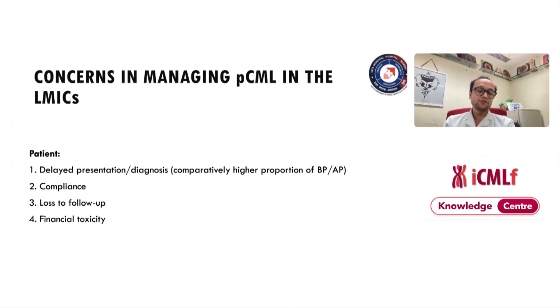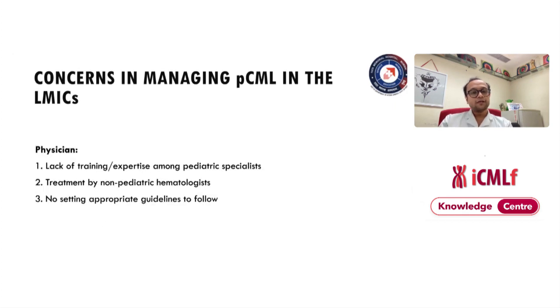Loss to follow-up is also a problem, as our second case highlighted, the case that we discussed initially. And of course, financial toxicity for the patients and families who were self-funding their treatment and follow-ups. When it came to physician-related issues, lack of training and expertise among pediatric specialists was a common problem reported by the respondents. Consequently, many patients get treated by non-pediatric hematologists.